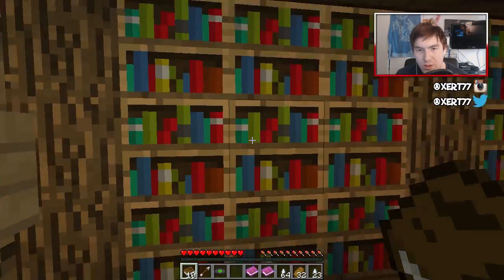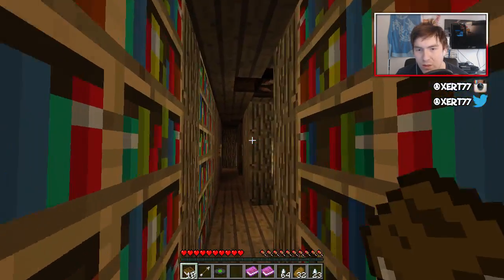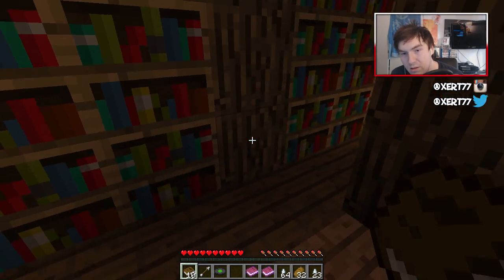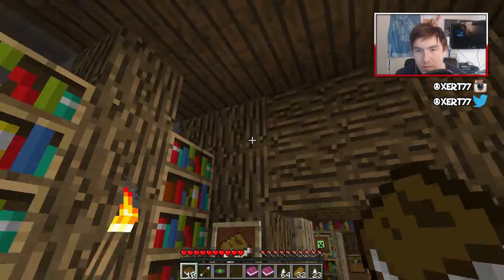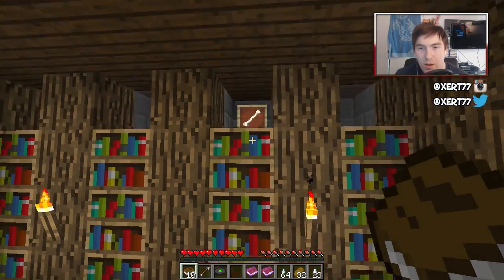There's no buttons or switches in here, is there? It seems weird that this room has nothing in it. Yeah, it's got numbers and stuff, you know? Up there, there's a bone. Look, there's a bone thing up there. Up here, just jump. There's a sign, bone thing, there, look.